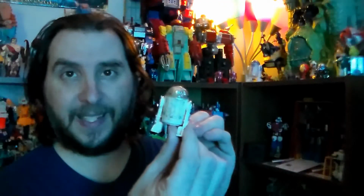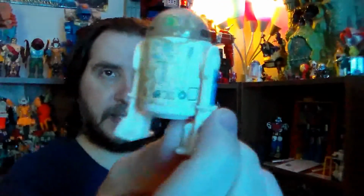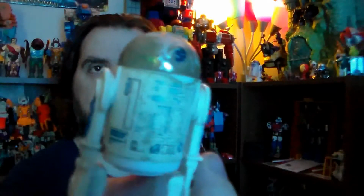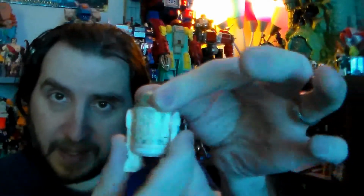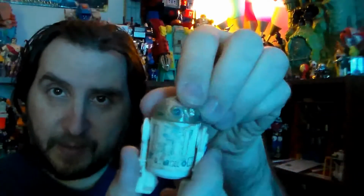This is my original R2-D2 from when I was a kid. Yes, I know he is knackered, like he is beat up. But you know why he's beat up? He is well loved. And this toy went with me pretty much everywhere. He lived in my pocket, and that's probably why the stickers are worn away like they have been. And he still has his little clicky head, which I love.